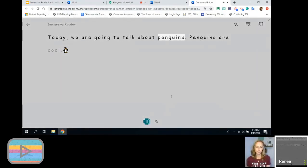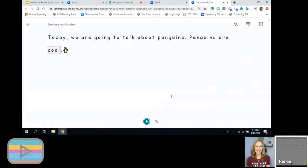Today, we are going to talk about penguins. Penguins are cool. Penguin. It reads the emojis as well. So I just love that. I think that is so neat. And so you could continue to write a sentence and it would say, using the penguin in the sentence.